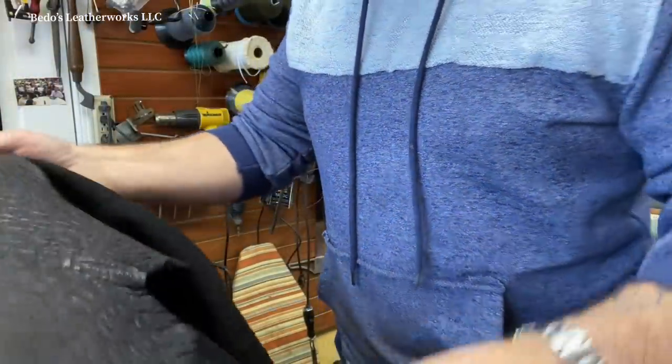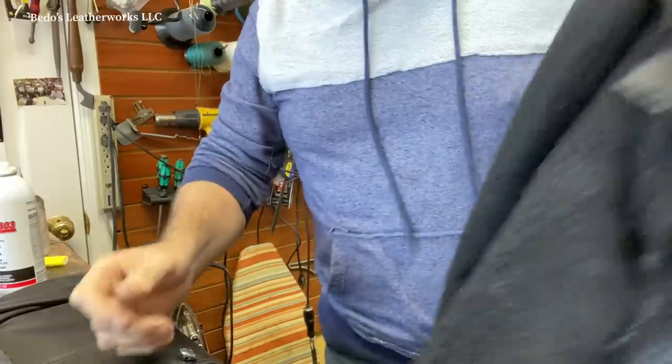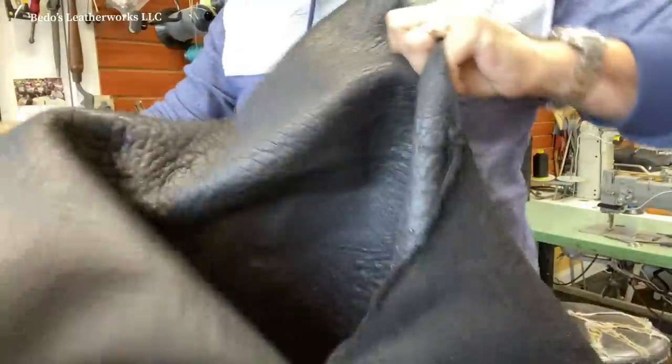All right, now that we got that out of the way, let's start with these projects and get them done for the customers and get some response videos back. All right, let's get started. Righty, alrighty. We got a nice ostrich skin to make the pocket edges out of, right? So we're gonna use that. It matches perfectly to what they have.